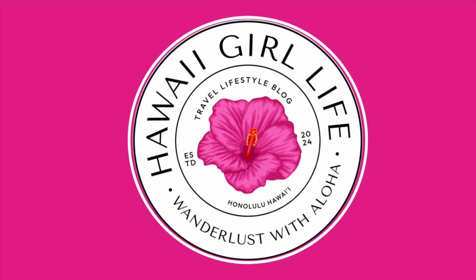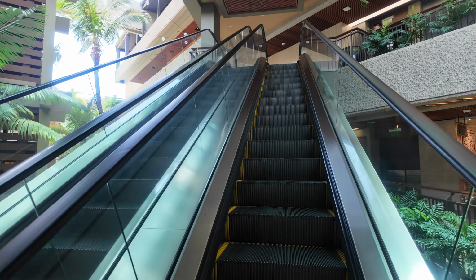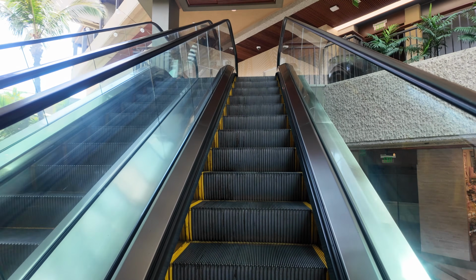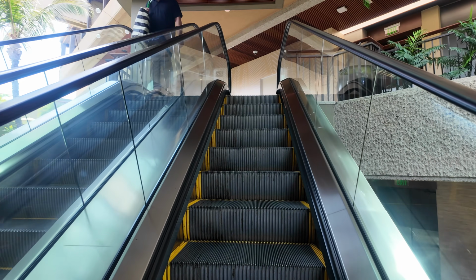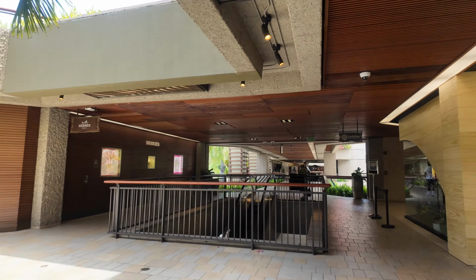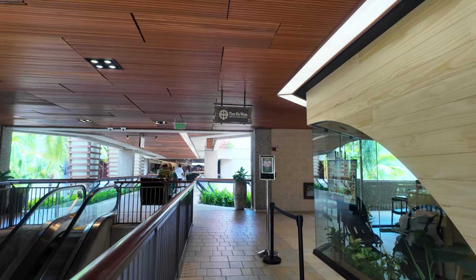We're so glad you're here with us. Let's get started. We're headed out to check out some dim sum here, which is a nice quick bite. Tim Ho Wan. I just love how tropical and beautiful everything is here at the Royal Hawaiian Shopping Center. It's so nice to just come and walk around.